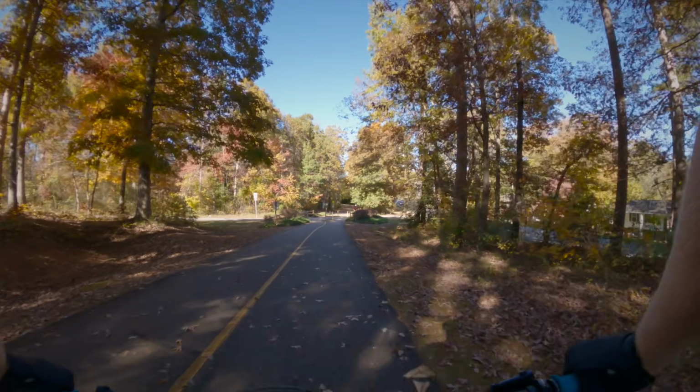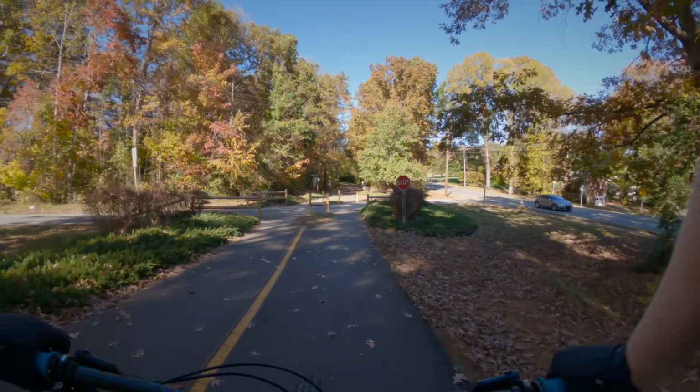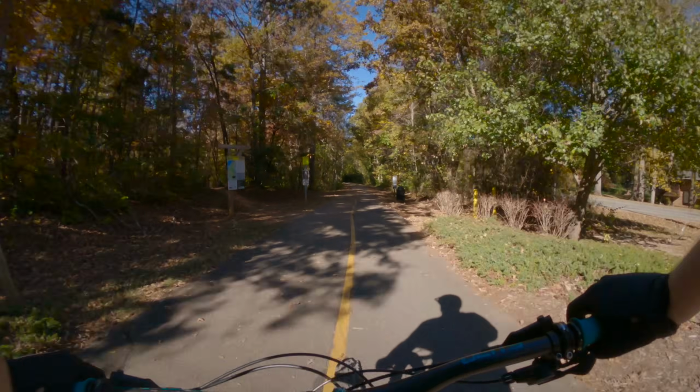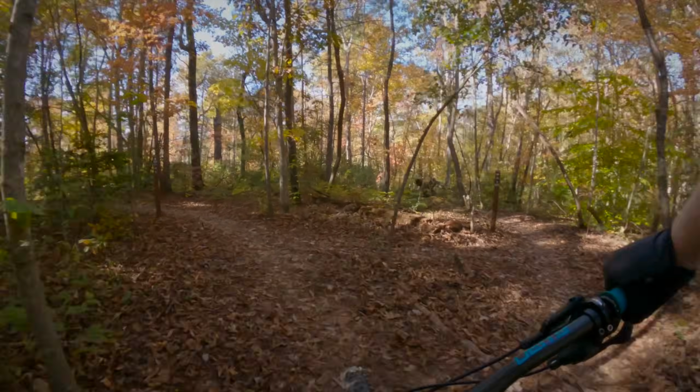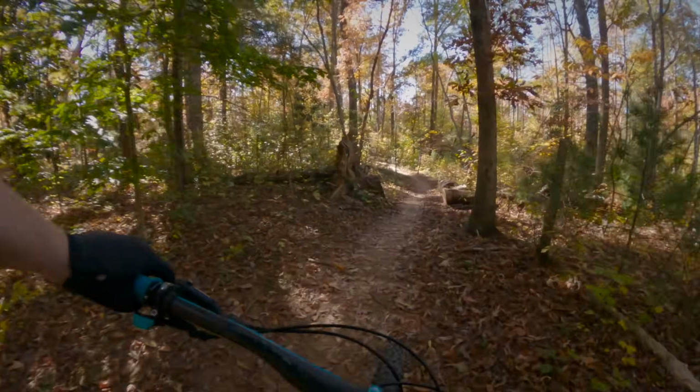All right, a rolling start today here at Descent at Best. I'm here at Lake Hickory, hitting the Broyhill Trail, which actually starts here. It's like the hardest thing. I think I went on it 4 times before realizing where it actually begins.